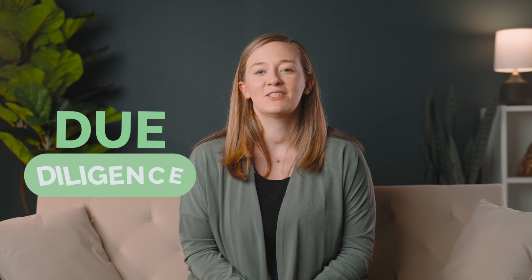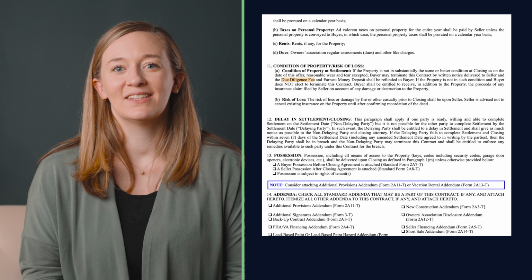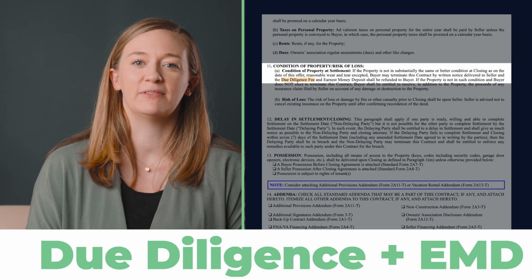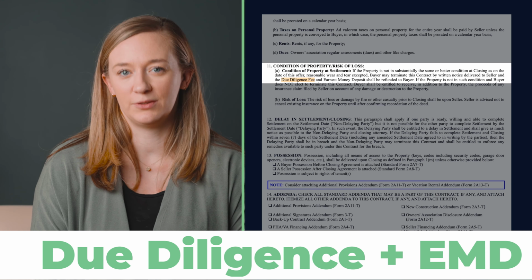The paragraph that deals with the condition of the property at settlement saw some minor changes as well. Minor in words, but important in outcome. And this allows, if the property is not in the same or better condition at the time of closing than it was at the time of the offer, then the buyer can not only seek return of their earnest money, but their due diligence fee.